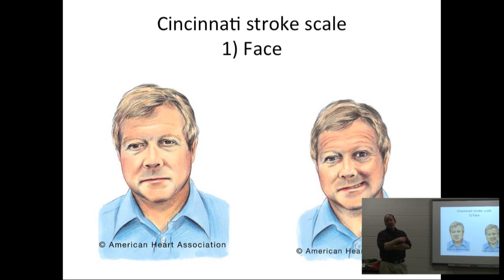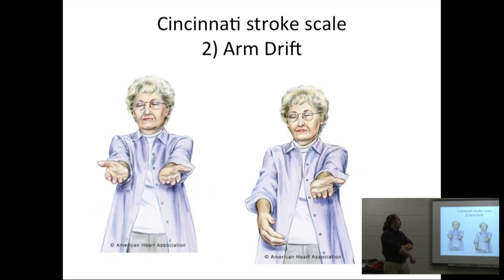So our Cincinnati stroke scale, this will be our rapid look at are you having a stroke, or is this looking like a stroke? So our face, if we have an asymmetrical face, give me a big smile and one side is going up but the other one isn't. That's a problem. We need to run them over to the ER.